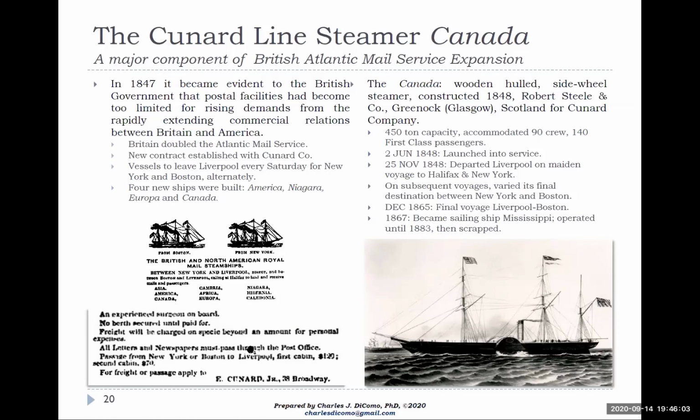All letters and newspapers must pass through the post office. Passage from New York to Boston to Liverpool. A first-class cabin was not inexpensive, $120. Second class was $70. You could also go in steerage, which was much less. These were very large, wooden-hulled, side-wheeled steamers. This one was constructed in 1848 by the very famous Steele in Greenock, Glasgow in Scotland.